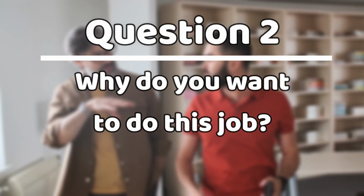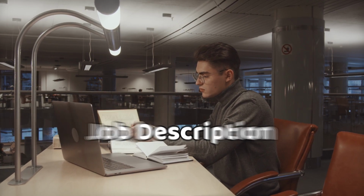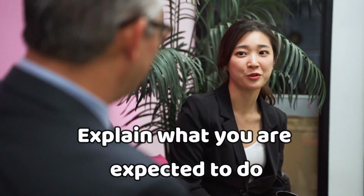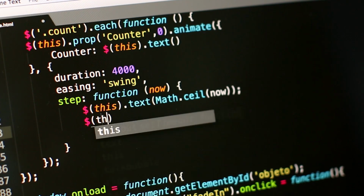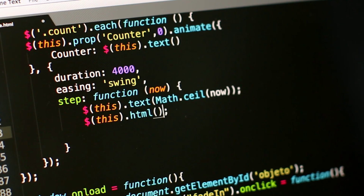Question number 2, why do you want to do this job? Make sure that you have the job description to hand. Then break it down. Part 1 is what you would be expected to do day to day. Part 2 is what skills you would need to be really good at this job. Do you need soft skills like teamwork, interpersonal skills, leadership, and so on? Or do you need hard skills, a particular qualification, a language, a computer program or piece of software that you need to use? Then you should arrange your answer in that fashion.